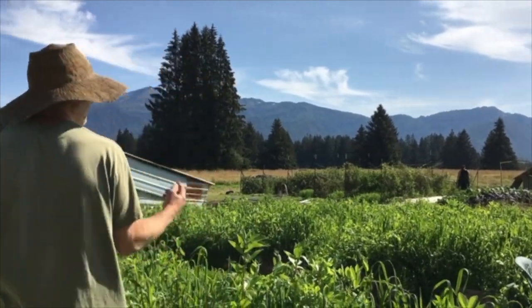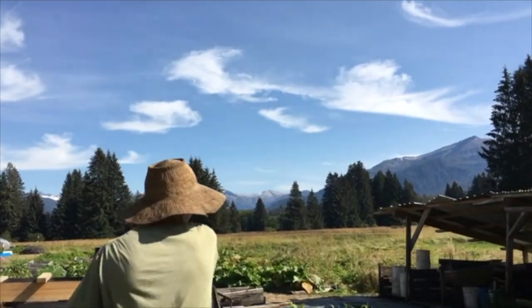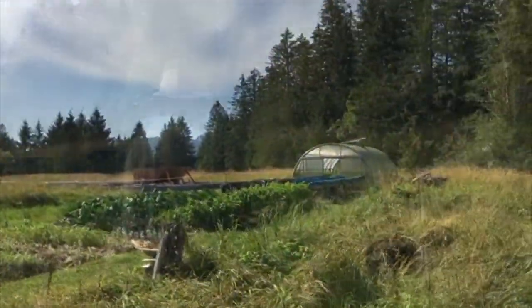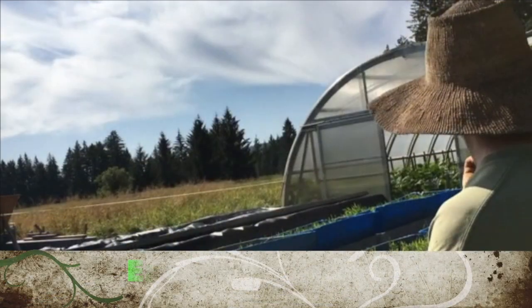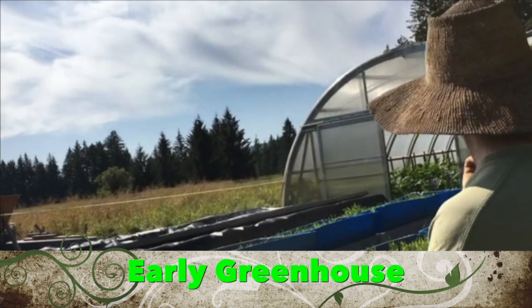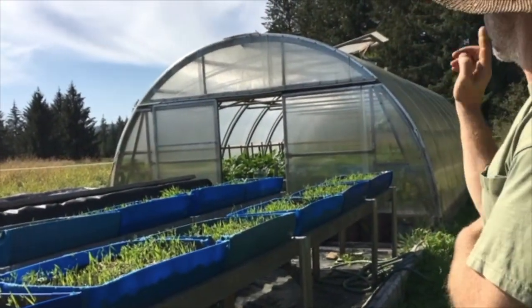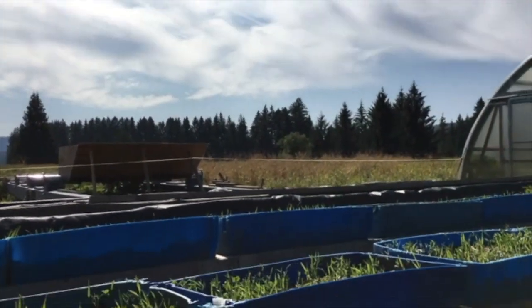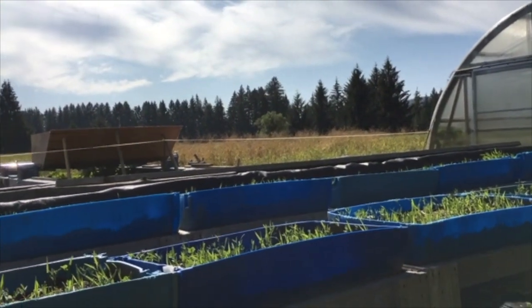Okay. Let's walk over here. We'll start at this end and go to that end. This is the famous carrot washer. These greenhouses move, Catherine. Okay. So this greenhouse started here over these guys, which are kind of our earliest beds as far as early spring crops.